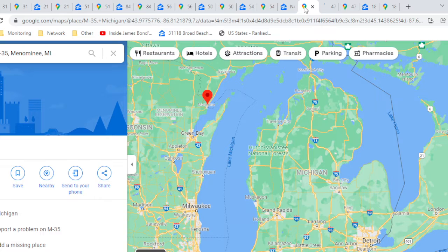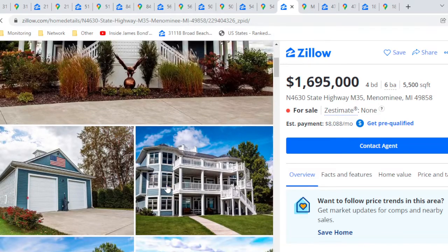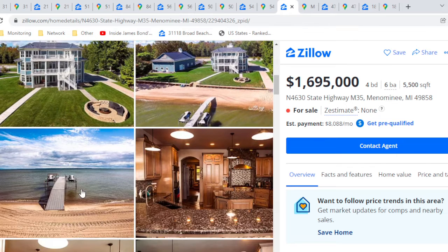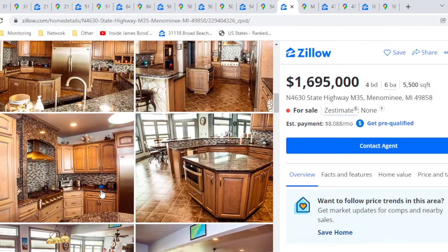So this one is located up in the Upper Peninsula, way over there. You're actually closer to Green Bay than anything else. This one is also along the lake, but it has a separate nice garage area and lots of balconies looking out over the water, so that's really cool. They have a little bit of a dock, mainly for the jet skis. It's a fun play area.